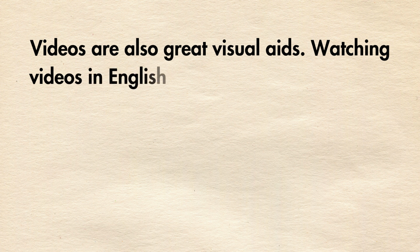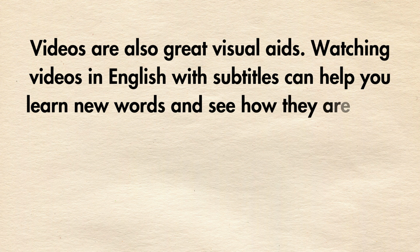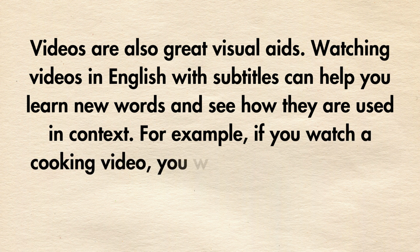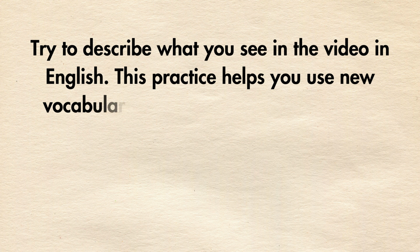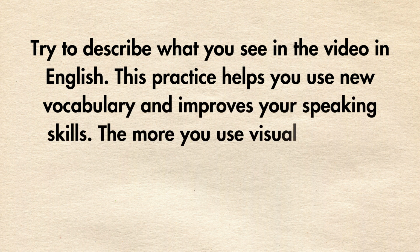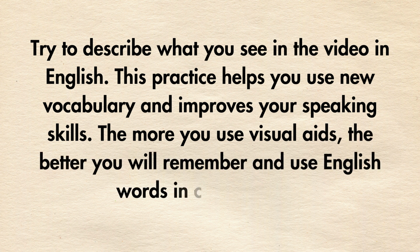Videos are also great visual aids. Watching videos in English with subtitles can help you learn new words and see how they are used in context. For example, if you watch a cooking video, you will learn words related to food and cooking. Try to describe what you see in the video in English. This practice helps you use new vocabulary and improves your speaking skills. The more you use visual aids, the better you will remember and use English words in conversation.